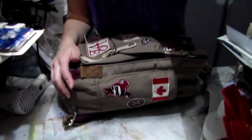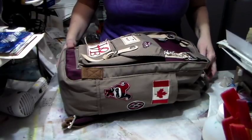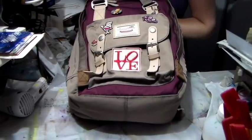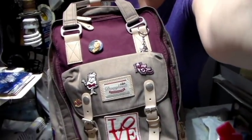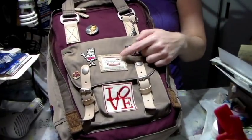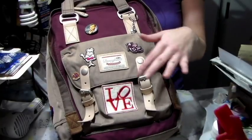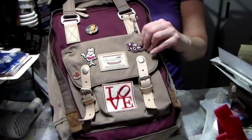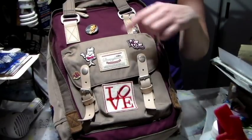So I'm part of a group on Facebook for those who support on Patreon, Little Raven Inc. And one of the items that they've been talking about and just raving about was this backpack, this donut backpack, because it fits a whole lot of stuff. So initially it was just this backpack, and over the holidays I decided to add some of these patches.